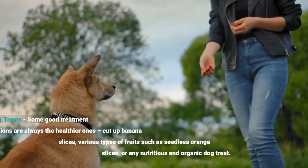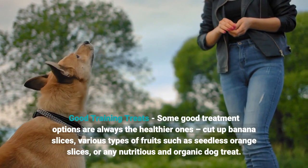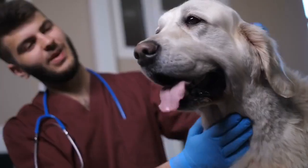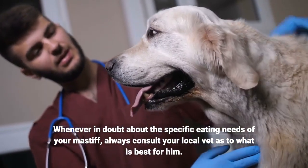Good training treats: some good treat options are always the healthier ones. Cut up banana slices, various types of fruits such as seedless orange slices, or any nutritious and organic dog treat. Whenever in doubt about the specific eating needs of your Mastiff, always consult your local vet as to what is best for him.